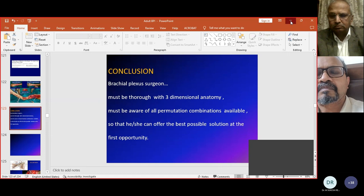And especially for secondary procedures, the patients don't turn up. I do not know why, and that becomes a little difficult for us.